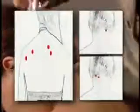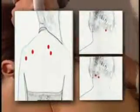There are 7 points to work on to start the healing process and begin the relief from pain. Remember that the neck, shoulders, and back are interrelated, and in many cases, for best results, one needs to work on several areas to assist in the healing and pain relief.